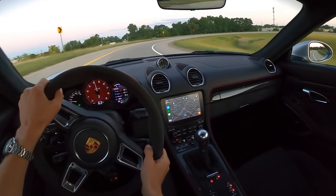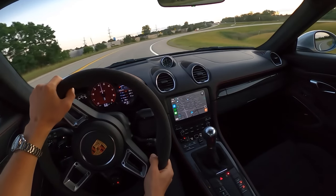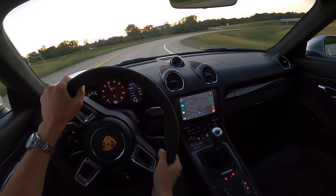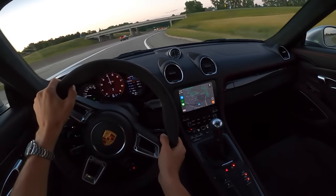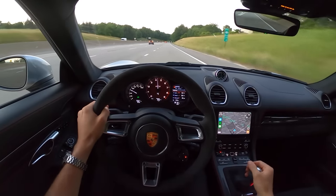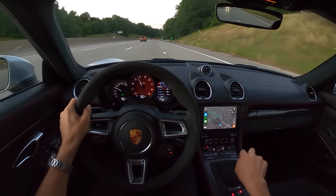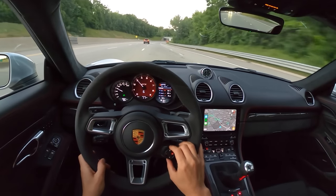The sound, the steering feel. I get a lot of communication from this chassis. I know exactly what the front tires are doing. There's a pretty high limit for mechanical grip here. It does have adjustable suspension. That was in soft. It'll also go into stiff and sport plus.